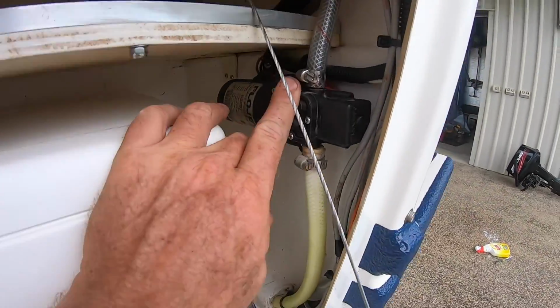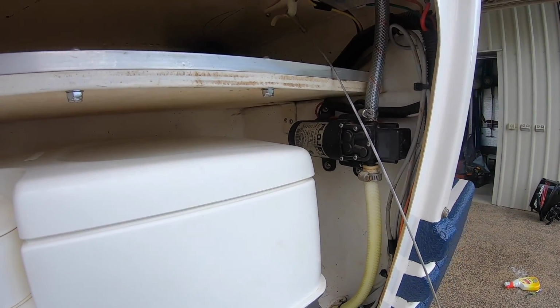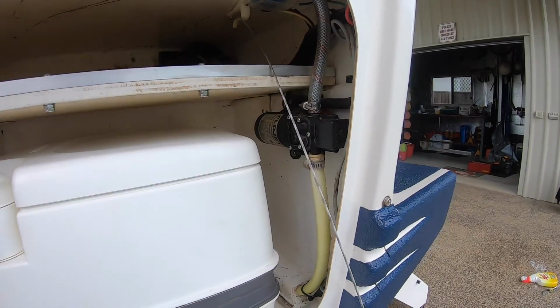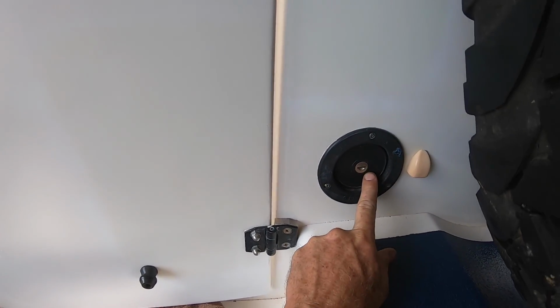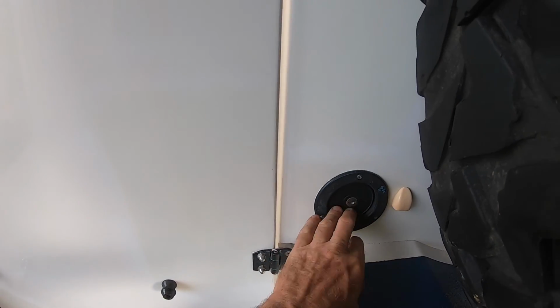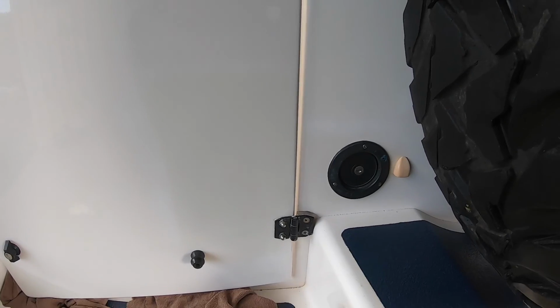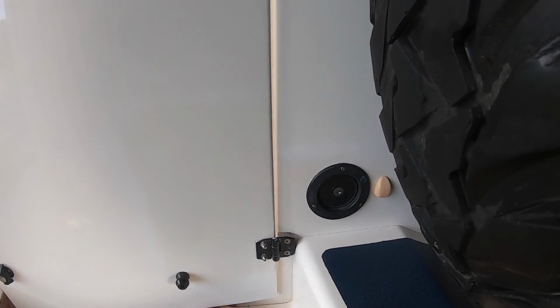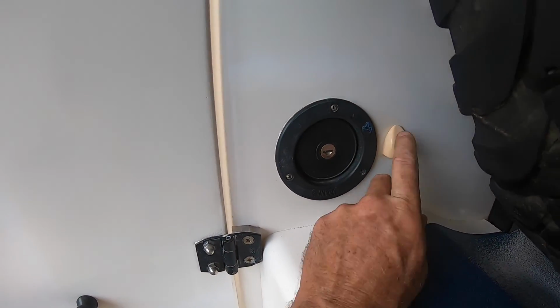Water pump, that's it there. It's a little Shurflo or Flojet one. Makes a little bit of noise, but I think they all do. Lockable water filler, that's the new style one. The original one was a lot smaller than that, and I needed to replace a bung that went in it, and they couldn't sell me one, so they sold me the new filler, so I've installed that. So it's lockable, and there's a venting point there.